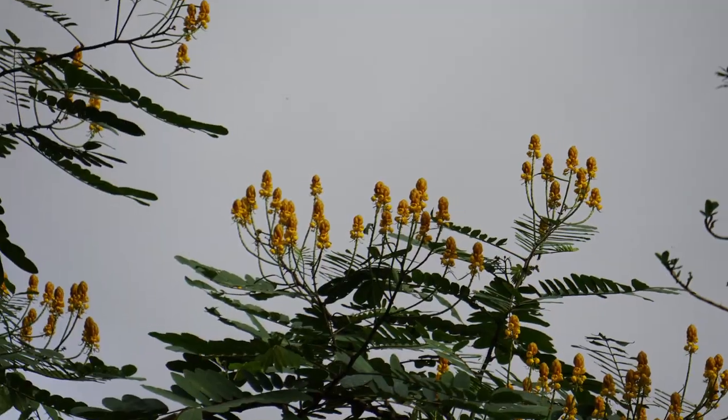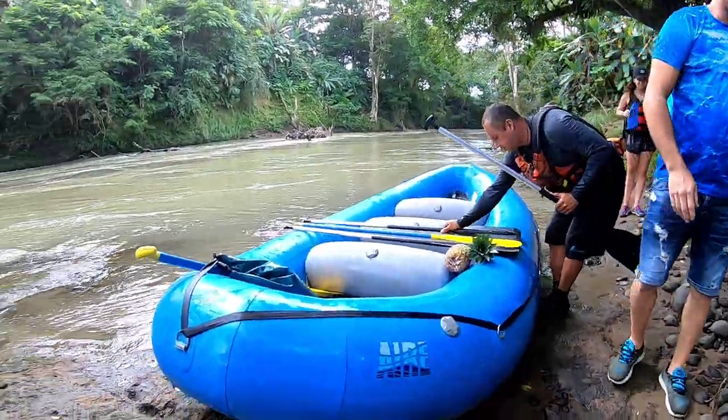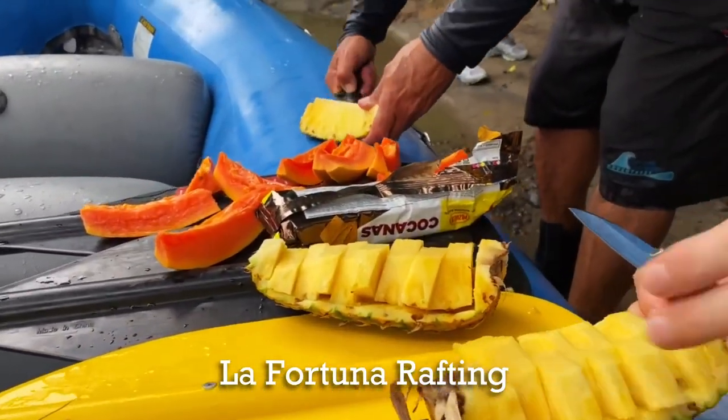I think the float was about 2 hours, which is exactly what we were looking for, and as you can see, we saw quite a bit of wildlife. Before heading out, the guides treated us to a nice snack, fresh pineapple, papaya, yuca chips, and cookies. By the way, this was with La Fortuna Rafting, and we're really happy we did it.